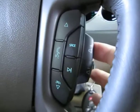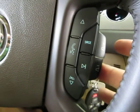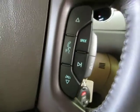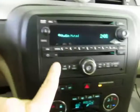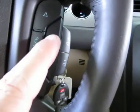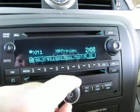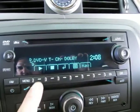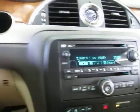You can raise the volume here on the steering wheel. Lower it here. You can also mute it here. Alright. These buttons here are to navigate your preset stations. Those are the ones that you set yourself, which of course can be changed. Your source button takes you from AM to FM. Right now we're in XM preview. Press it again, and it gives you the choices for the DVD, so we get the DVD playing in the back, and AM and FM and so on.